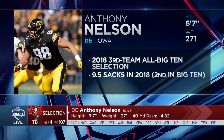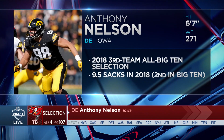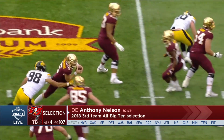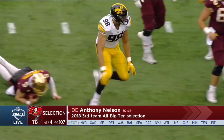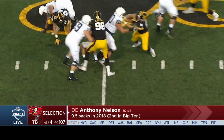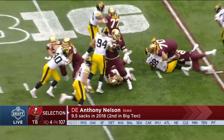6'7", 270 pounds. Reminded me a little bit of Isaac Rochelle when he was coming out of Notre Dame, who plays for the Chargers. He played as a 4-3 defensive end. It's all wide and bull rush. He's got tremendous power and plays with great effort. Just didn't have a big-time get-off or burst, but he's going to be really good against the run, and with his size and length, there's a lot to work with.